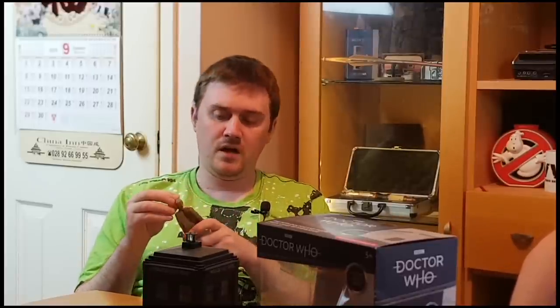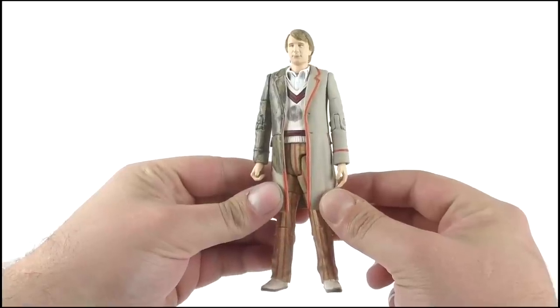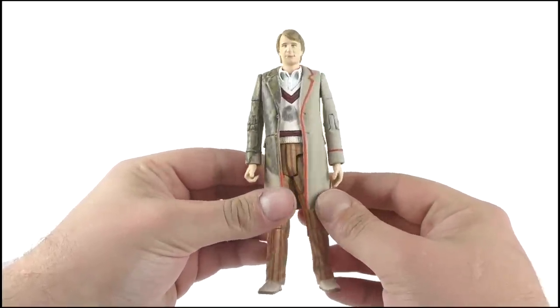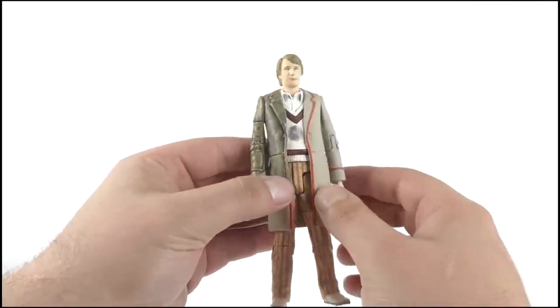So I would rather have it like, this is basically his very first time he appears. I will say one thing, there is a difference with the cricket jumper. It actually is authentic to the episode. Well, that's a plus. Because with the 5th Doctor, when he first appeared, he didn't have the line at the bottom. It was just a full cream cricket jumper.